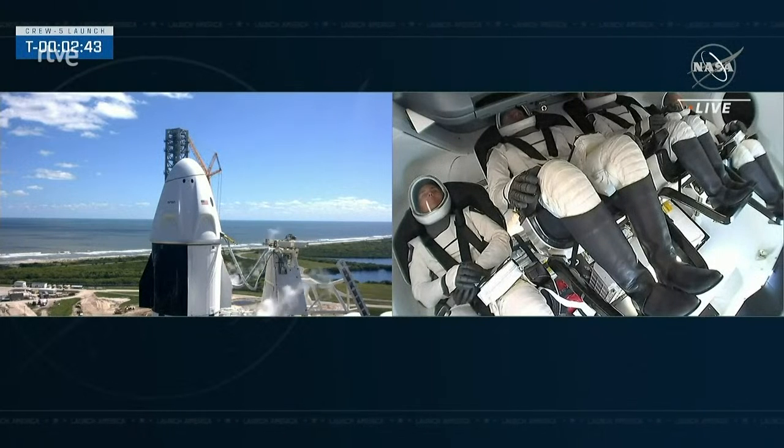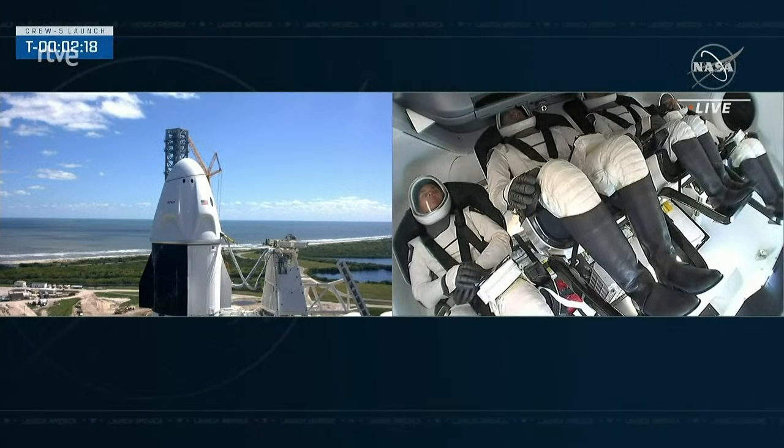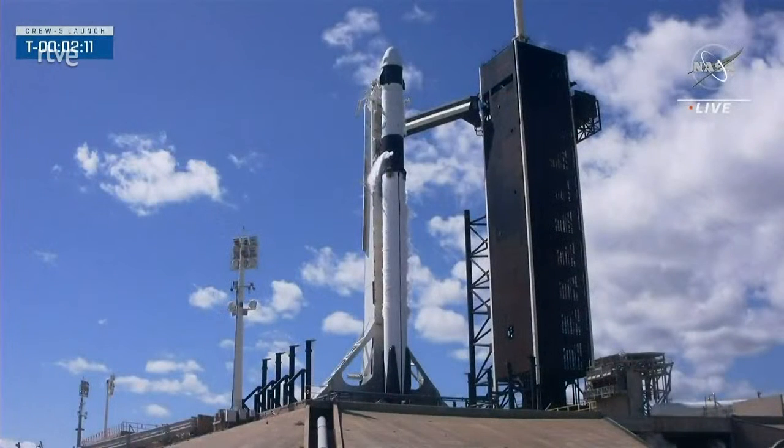Dragon is in terminal count and is on internal power. All right, there we heard the good news that Dragon is now on internal power. Again, the white clouds that you see there at the base of the Dragon trunk, totally normal. That's just the vapor from the liquid oxygen. First stage wrapped up its LOX load just a few minutes ago, and now we're moving toward wrap up of second stage LOX load, which will complete at T-minus 2 minutes.